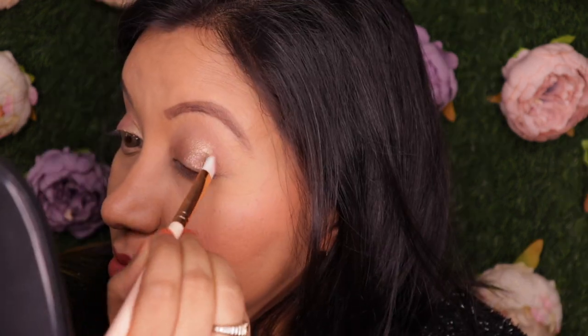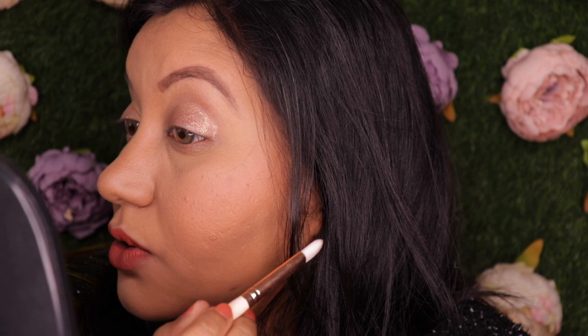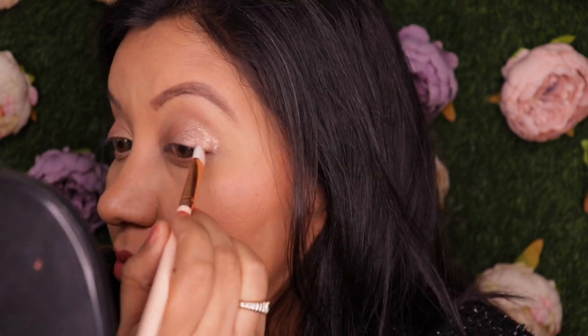And again for the shade 05, I'm going to take a fresh brush and do the same thing. No, it's going on a bit patchy. Brush is a mess. For these products, fingers are the best.